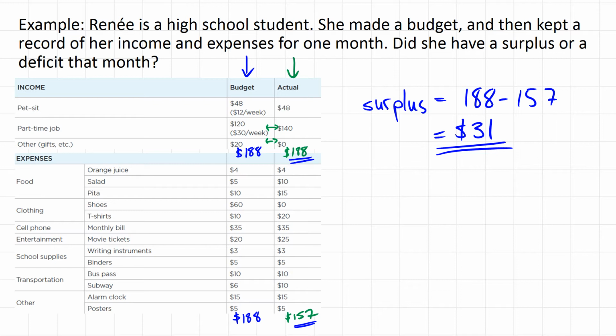So what could she do with that money? Hopefully she puts it into savings, especially because when I looked at this budget, I actually don't see savings anywhere in that budget. So what she should do is add a category and budget to put 31 bucks into that category.